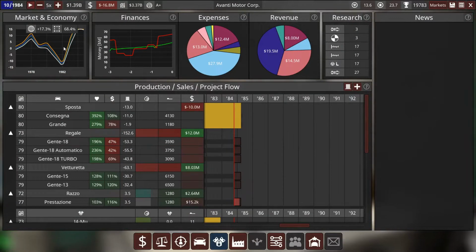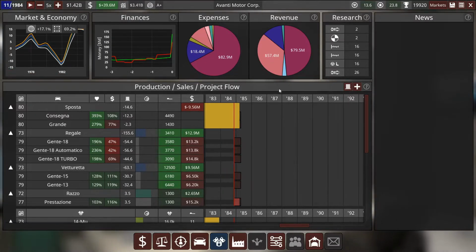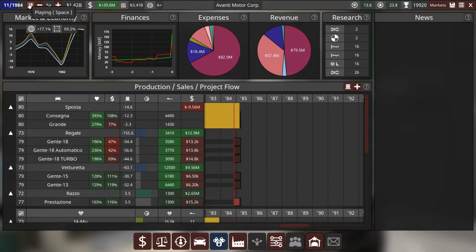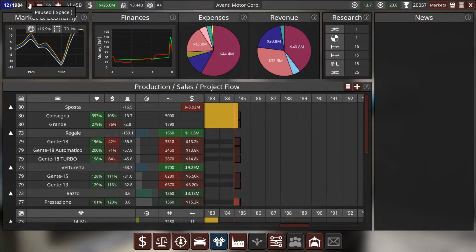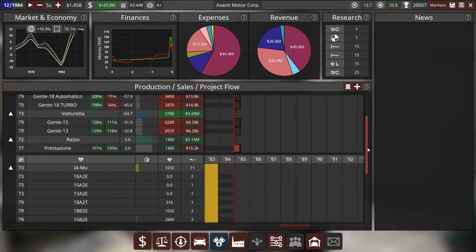And I don't think anyone's going to be buying them anymore, but is that 40 million? That is 40 million. Okay, 25 million. That's probably because of all the cars I already previously sold, got pre-orders on.